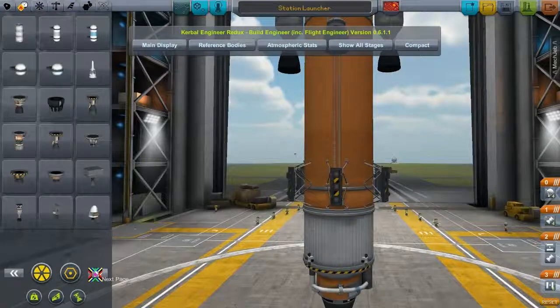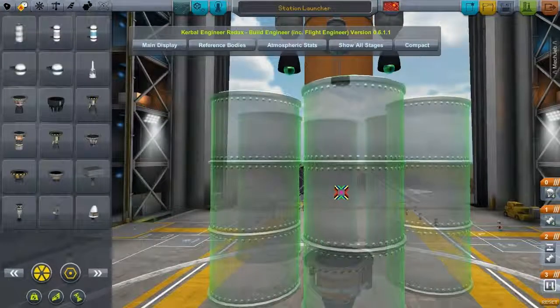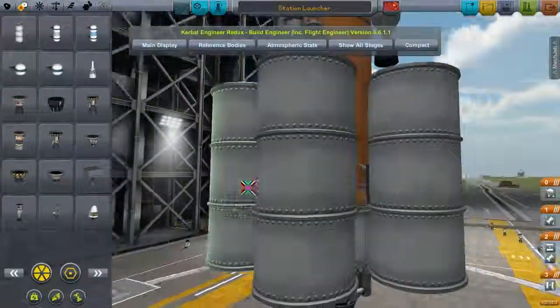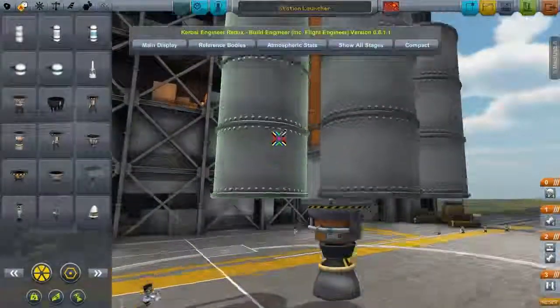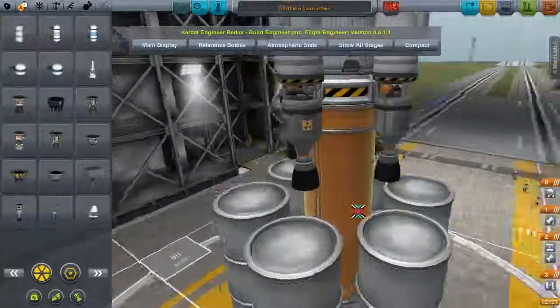Back over here. Going to put these triples on. Hopefully they line up right. Looks good to me. Does it look good to you? I bet it does.